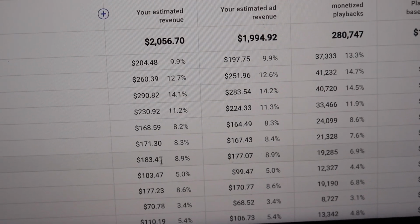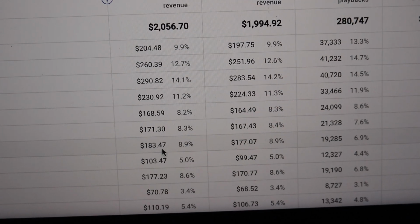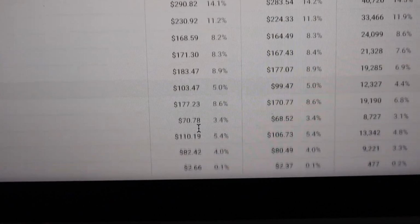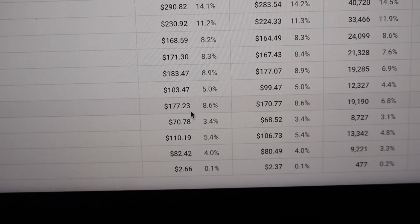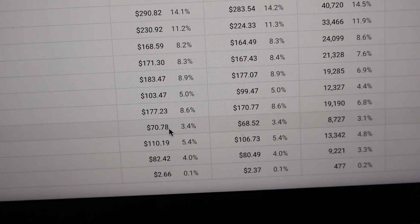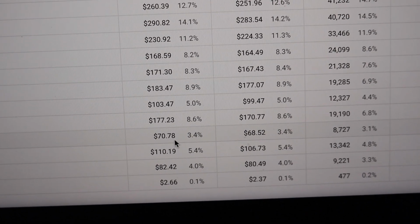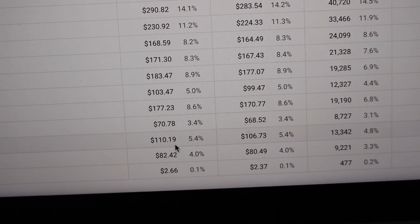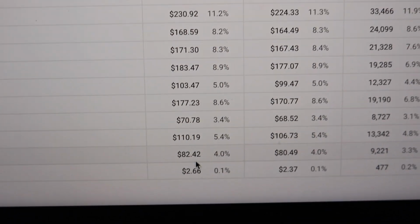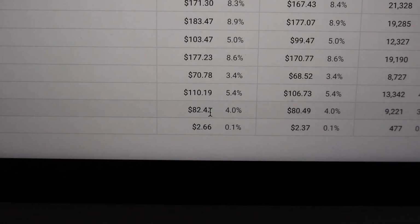It kind of started decreasing a little bit after April. We went to August, $103. And September, we got $177. October was probably one of the worst months at $70.78. November, $110. December, $82. And January for this year, 3 days, $2.66. So not too bad. We're at January 3rd right now, and we're almost at $1 per day.